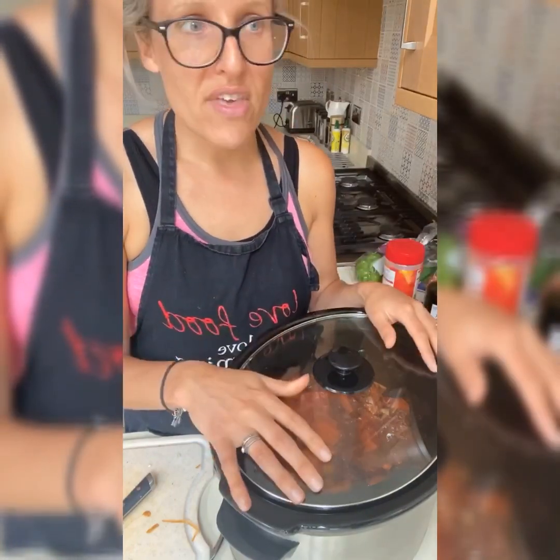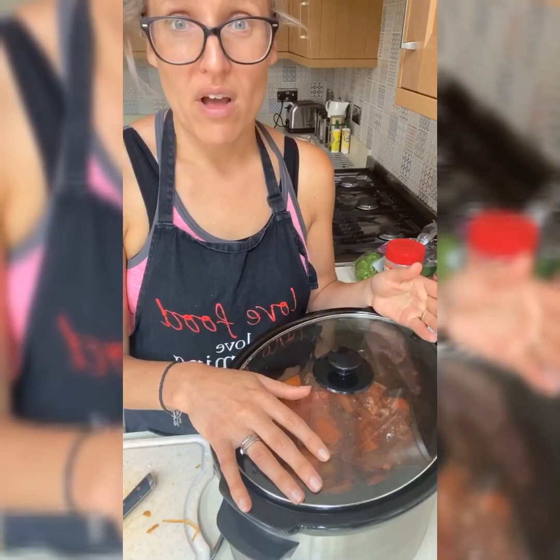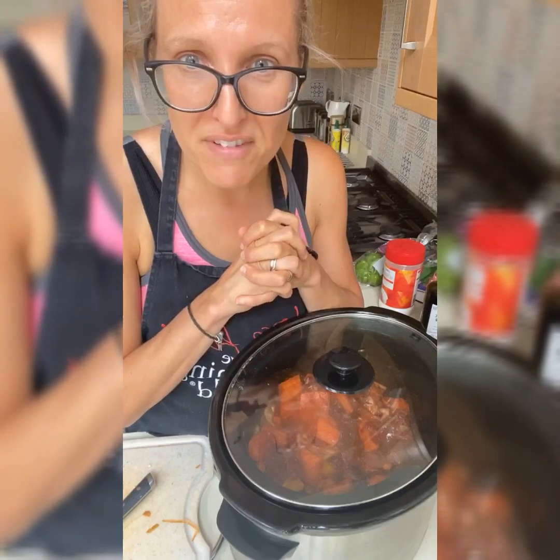You can serve this with potatoes, new potatoes, roast potatoes if you just par-fry them and put them in the oven. You can have it with rice. I'm just going to have it with extra speed on the side, extra veg. So that's what we're serving it with, Chelsea.